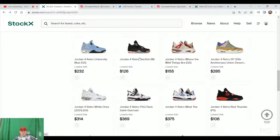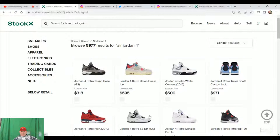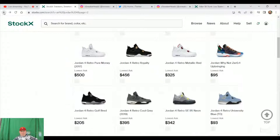The PSG looks good. I regret not going for that. But I thought there was another Infrared 4 that came out last year. But this is another Infrared 4. I like this version of the Infrared 4 more than that other one they made. I think that's a lot nicer.